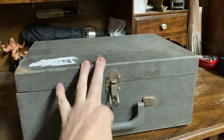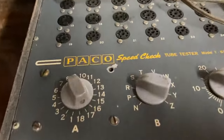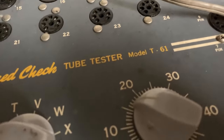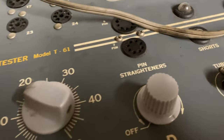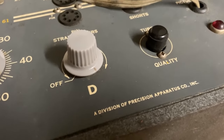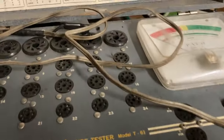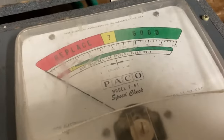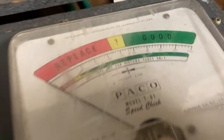All right, so we also have this little tester. This is a Payco Speed Check tube tester, model T61, a division of Precision Apparatus. So this isn't the dynamic kind, is it? So I think that makes them not as desirable. It's a speed check.